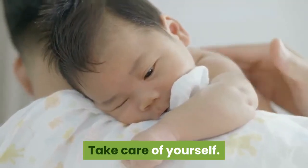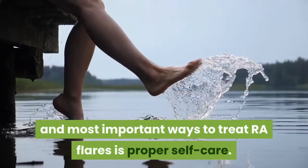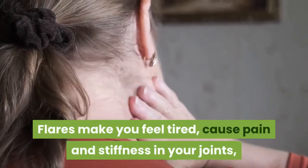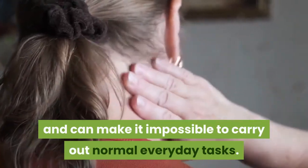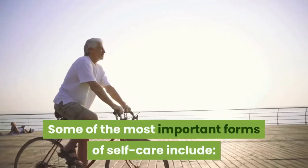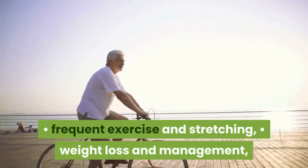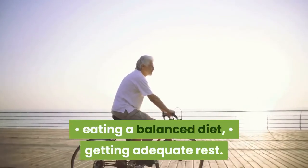Take care of yourself. One of the best and most important ways to treat RA flares is proper self-care. Flares make you feel tired, cause pain and stiffness in your joints, and can make it impossible to carry out normal everyday tasks. Some of the most important forms of self-care include frequent exercise and stretching, weight loss and management, eating a balanced diet, getting adequate rest.